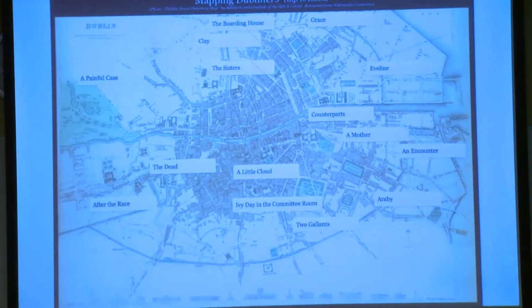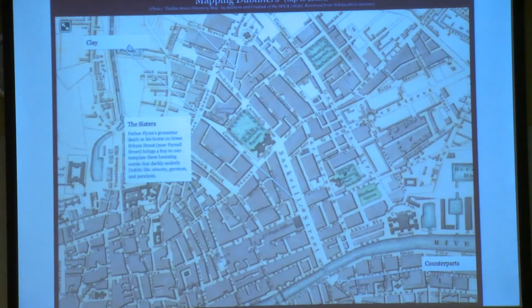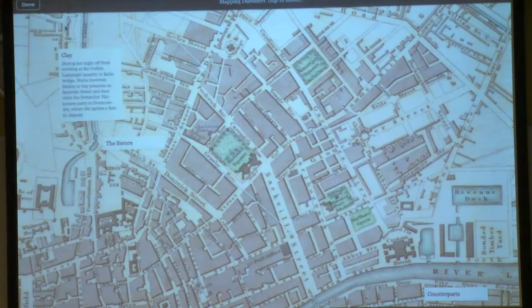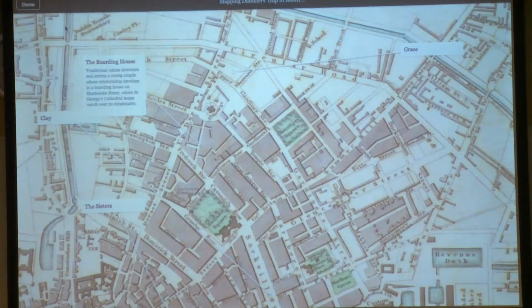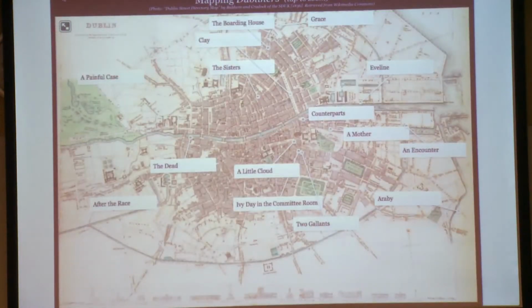We go on, and I'm going to skip that for a second to say that the very first thing is a map of the city, which is sort of interactive. That's to say that one can move around and find the various details of where the particular stories took place.